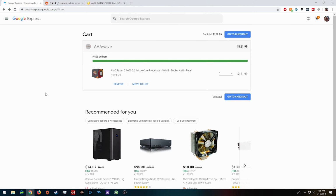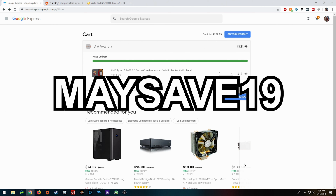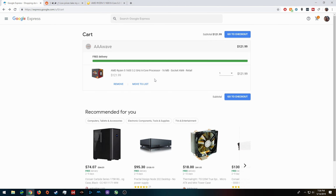Now, the other place beyond Reddit that I wanted to call your attention to, and this one is not really loaded with deals, but at least on the CPU front, sometimes you can find some really solid ones, and that is Google Express. Now, I have pulled up right now the Ryzen 5 1600, same processor as in our bundle, except that it's listed at $122. However, going through checkout, there is a $20 off coupon code available. I believe it's MaySave19, which gives you $20 off of this CPU.